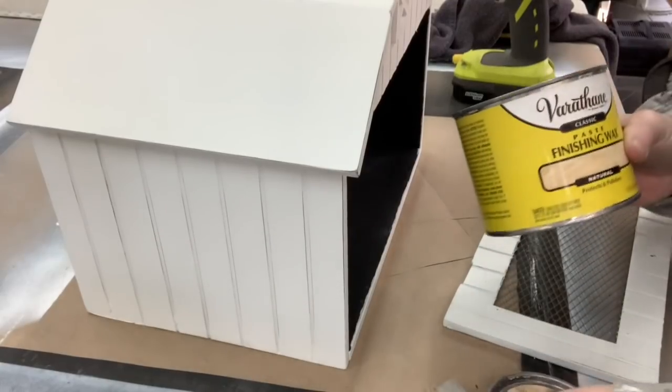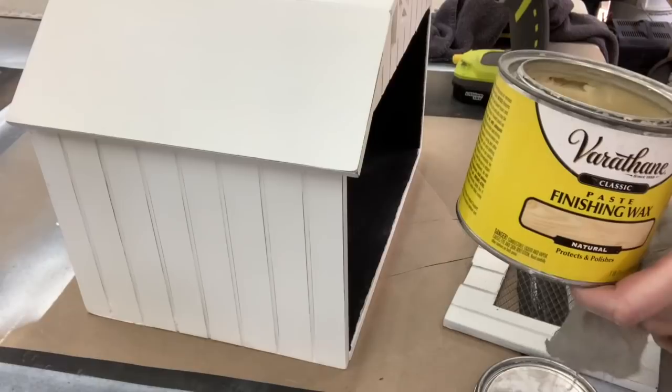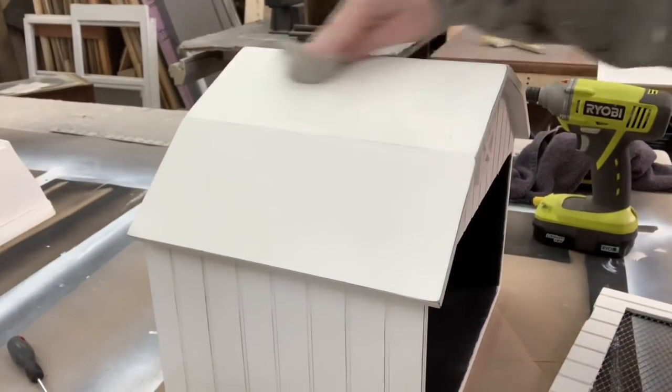So now for my white pieces, I'm going to be using a protective wax on them. I like this Varathane finishing wax. I will not put it on the black. This kind of wax does not mix with the black. It kind of makes a chalkiness.